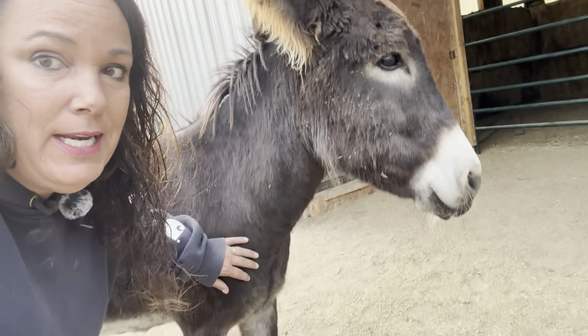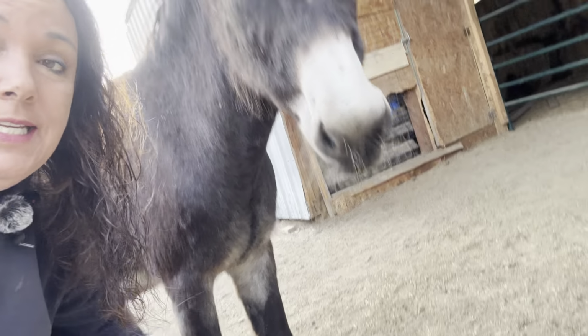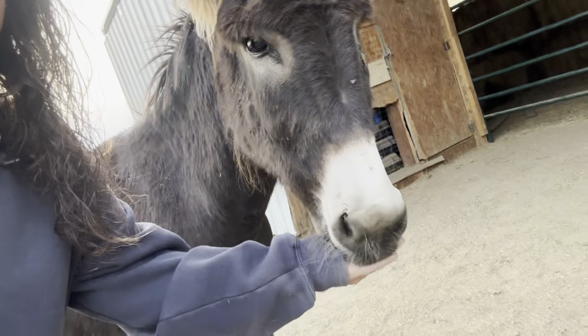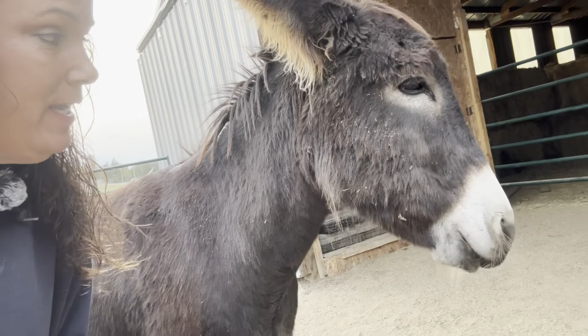Hey guys, we're here with Abby, and I'm just working on her being comfortable with me touching her legs and petting them. 5, 4, 3, 2, 1, deep. So when she does that and she doesn't move her feet, then she gets paid. I'll let her chew that for a second.